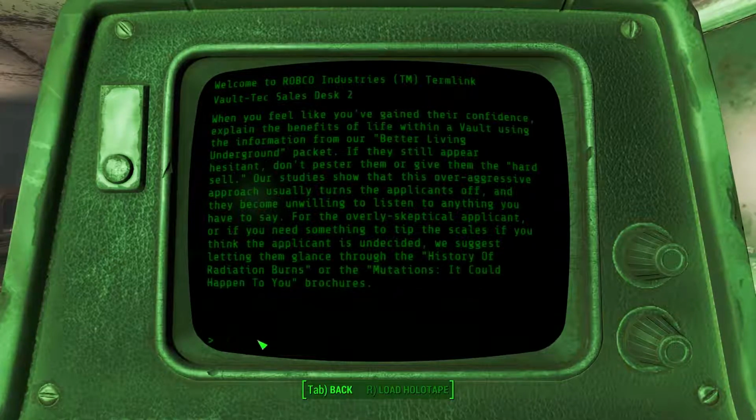Step 2. Initiation. When you feel like you've gained their confidence, explain the benefits of life within a vault using the information from our Better Living Underground packet. If they still appear hesitant, don't pester them or give them the hard sell. Our studies show that this over-aggressive approach usually turns the applicants off and they become unwilling to listen to anything you have to say. For the overly skeptical applicant, or if you need something to tip the scales if you think the applicant is undecided, we suggest letting them glance through the history of radiation burns or mutations. It could happen to you, brochures.